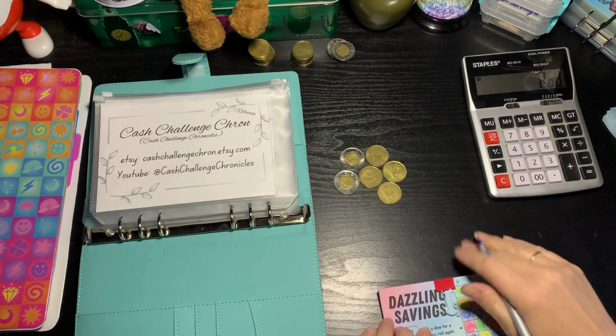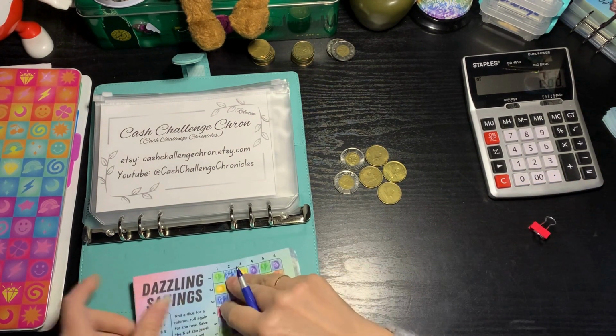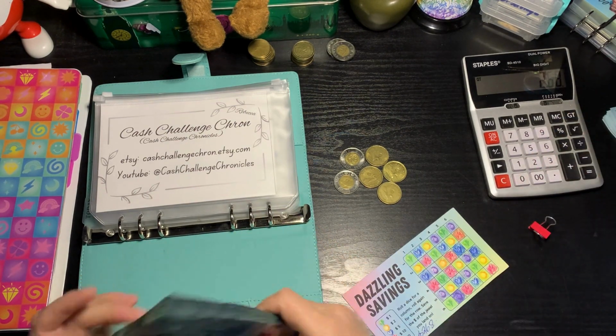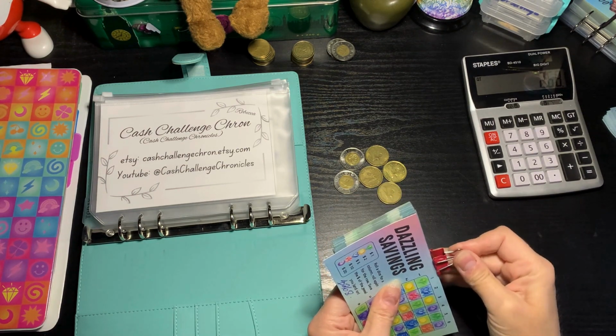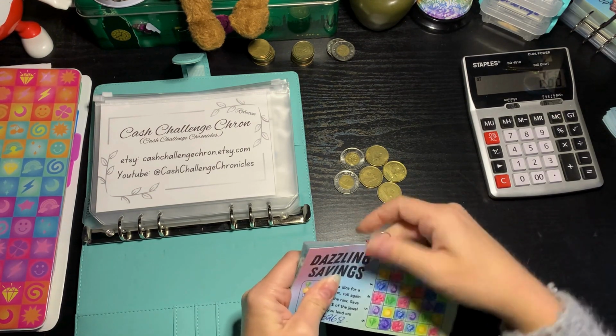So 268. I'm going to write down there. This one sec. I got to move this. Perfect. Oh, okay. I didn't know. I had no idea how much this one was worth, but that's a nice amount. All right. Now I can't get it back. There we go. Okay.